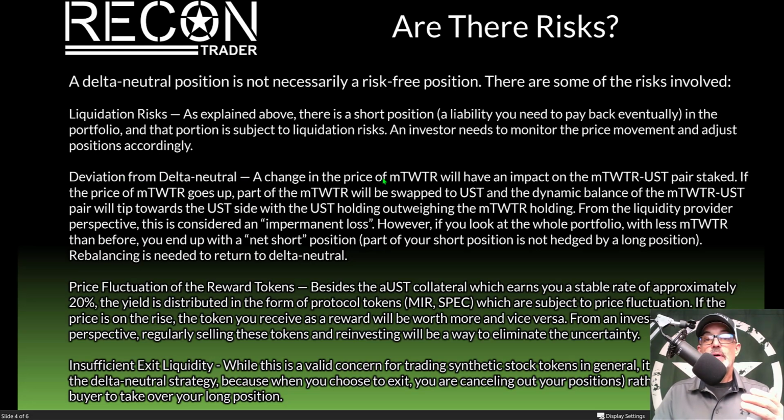A change in the price of MTWTR, that synthetic stock that we're holding, will have an impact on the MTWTR UST pair staked. If the price of MTWTR goes up, part of the MTWTR will be swapped to UST, and the dynamic balance of the MTWTR UST pair will tip towards the UST side, with the UST holding outweighing the MTWTR holding. So from the liquidity provider's perspective, this is considered an impermanent loss.